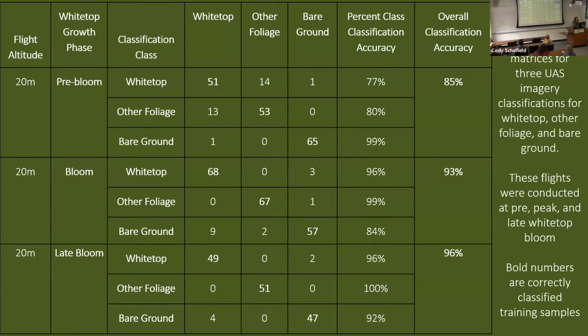Here is the error matrix, the confusion matrix, for this classification of our 3 classes. We've got our classification class here on the side, and up on top it should say training class. I kind of ran out of room on this slide. Across the diagonal for each one of these 3 classifications, all 20-meter but at the 3 different time steps, the diagonal is where we were correctly classifying these classes, and anything off those diagonals are misclassifications.